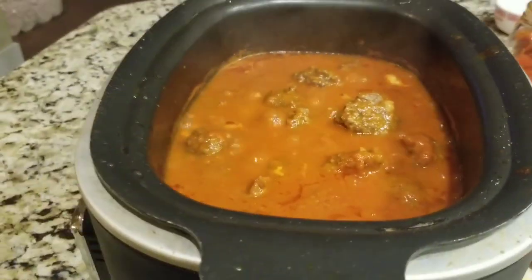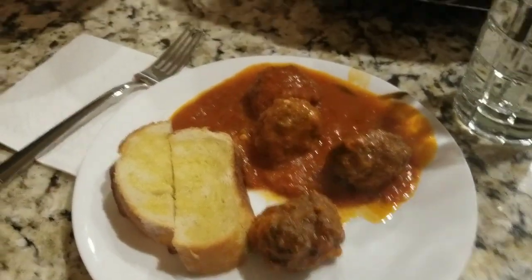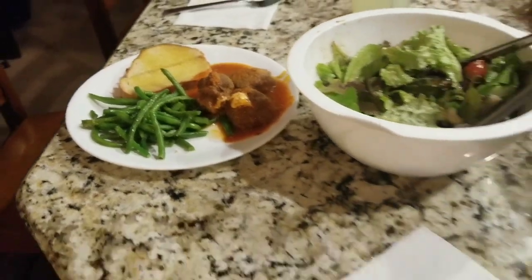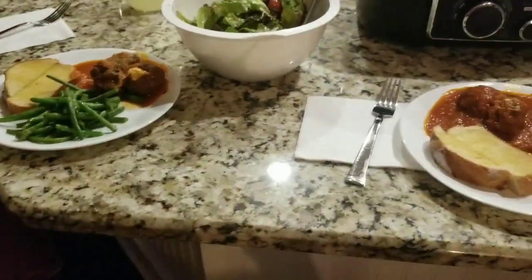Can't wait. And there is dinner. That's John's plate. But we're having salad. And then my plate, I added green beans because I wanted more vegetables. Kids are eating later because they had a late lunch today. But that is dinner tonight.